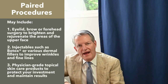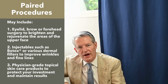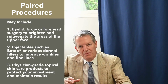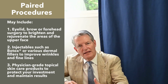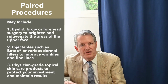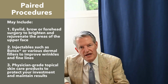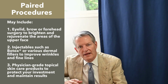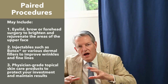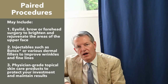Oftentimes, while people are having a facelift, they may have other areas of interest that they want addressed. Typical things that are done at the same time as a facelift and can be done safely are eyelids, both upper and lower eyelid surgery, and also sometimes injectables, sometimes fat injection to the cheek, sometimes lip injections while people are under an anesthetic. There may be safety in doing other things as well, but that's stuff that should be discussed individually at your in-person appointment.